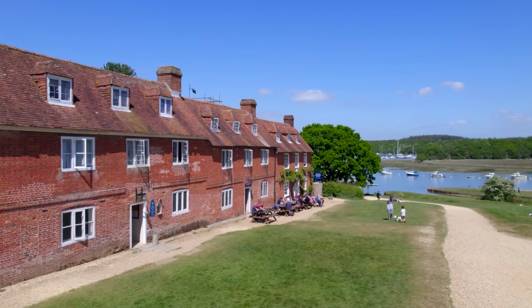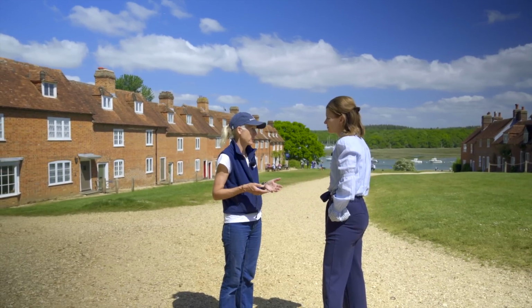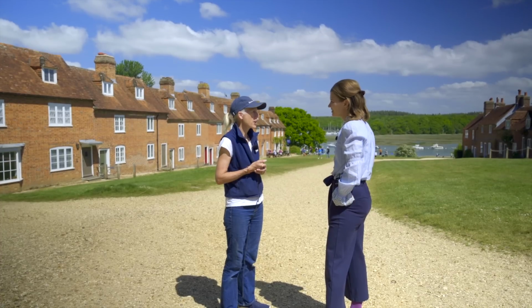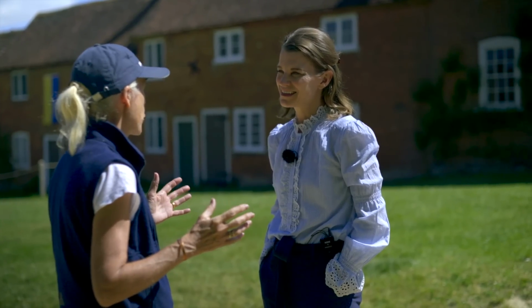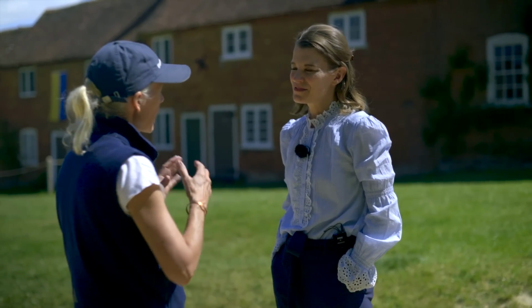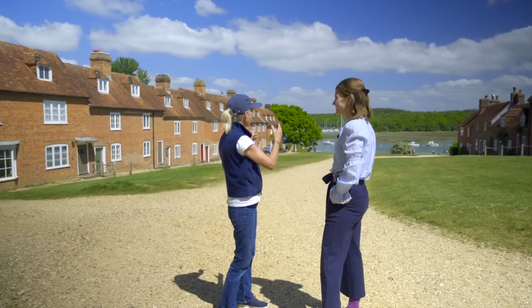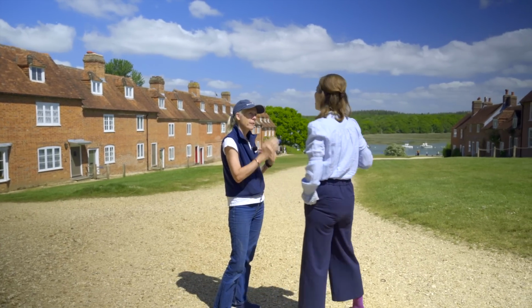This is Buckler's Hard. So this originally was built in about the 1720s as Montague Town. So the John Duke of Montague, he wanted to have a sugar import village. He thought he was going to make his fortune out of importing sugar from the West Indies. So he created this model town to be known as Montague Town. And these 2 rows of cottages were the first part of the development in the 1720s.